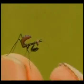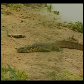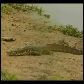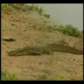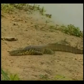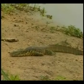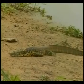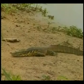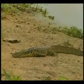Hello. Yeah. Monitor. Varanus is also what they're called sometimes. It's not a very big one. This is still a youngster, probably only 2 or 3 years old. Reptiles are especially hard to guess the age because they grow relative to how much they eat. So you could have two monitor lizards or two snakes that are exactly the same age, and one can be much larger than the other if it had more food and better conditions.